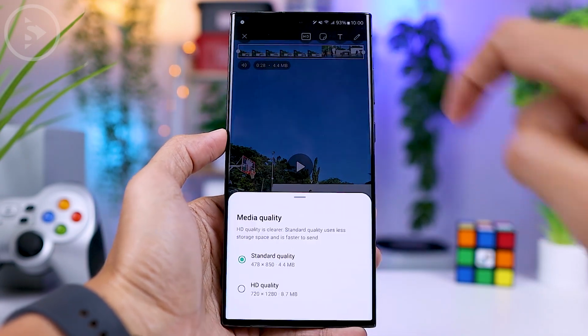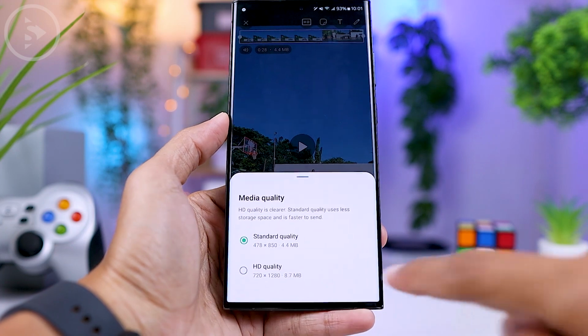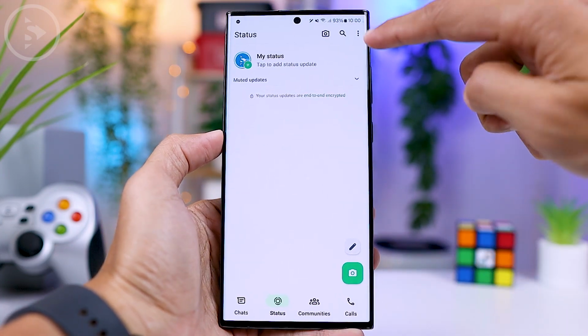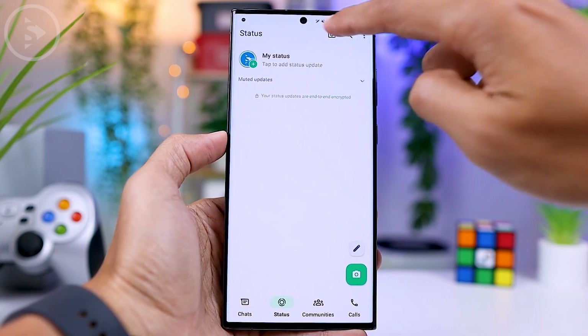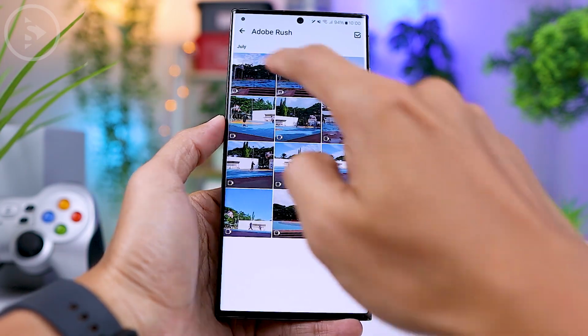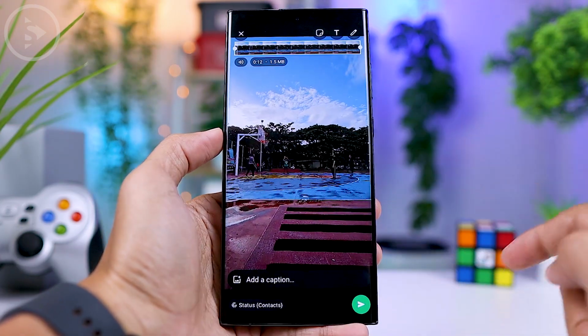Then you can select the HD option at the top to make sure your media is uploaded in higher quality. And to access this feature, make sure you use the camera icon at the top. Because if you tap on the bottom camera icon to upload your WhatsApp status, the HD option won't appear.